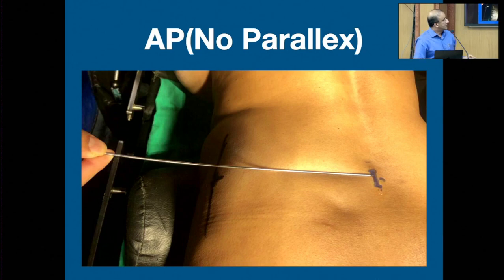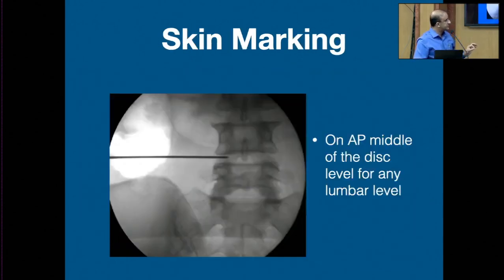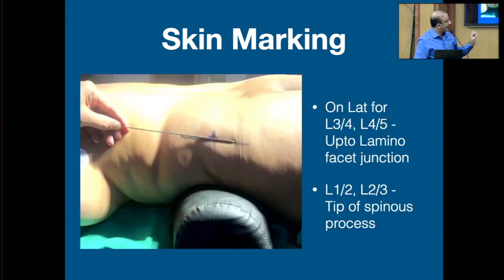So quickly to show you, you get an AP view. Yes, I'll just take 2 minutes. Now please, if there is one take-home message for the beginners, it is this: no parallax. So you adjust your C-arm in a fashion that you have no parallax. This is perhaps one of the most important things which I can teach you right now. Here, if you see, this is just a marking, no parallax.